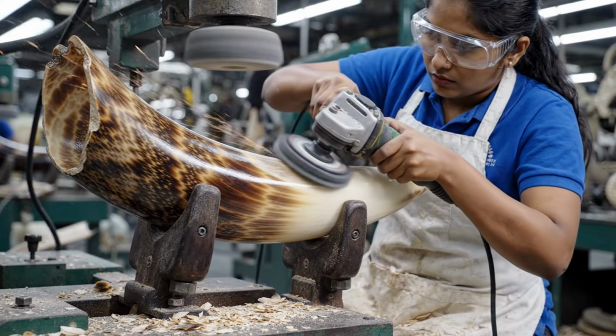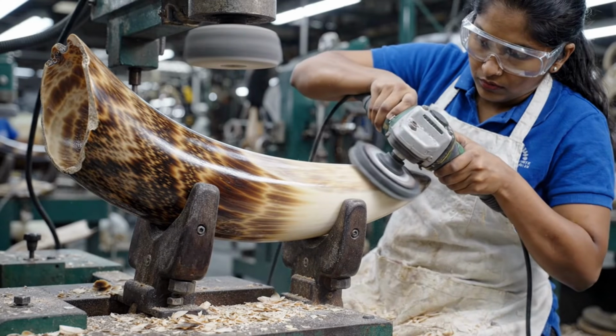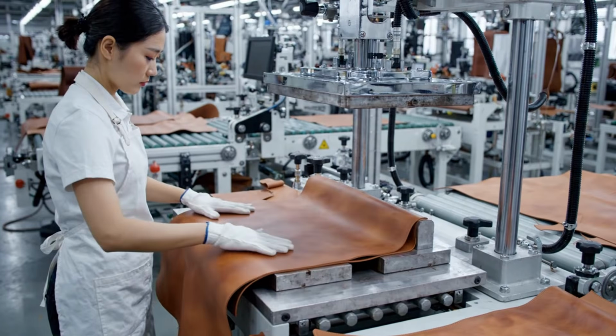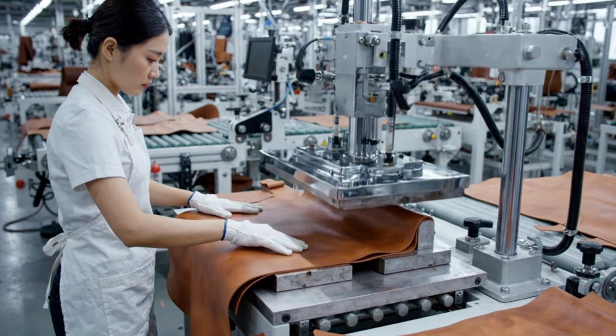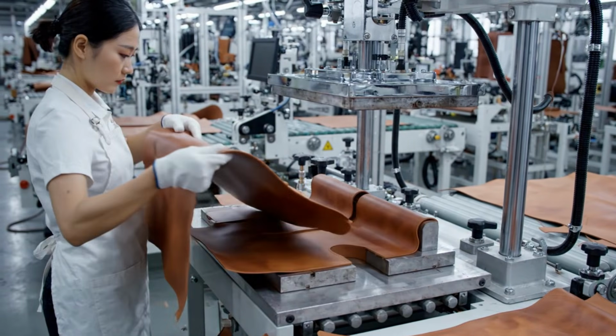A rough horn section gradually becomes smooth and refined, revealing natural patterns beneath the controlled, finished surface. Meanwhile, flat leather panels are shaped into the curved forms required for the handbag's body, pockets, and structural sections.